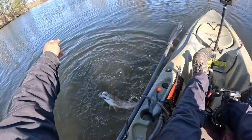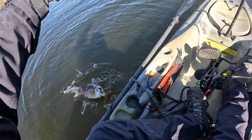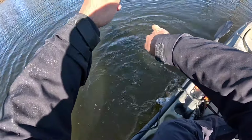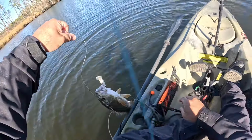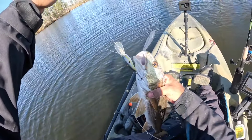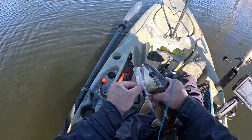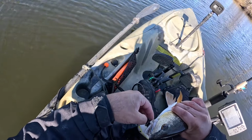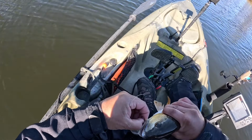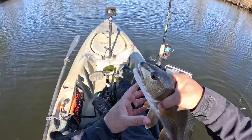Come here, buddy. I should be netting this fish, but here we are. I think he's hooked pretty good. There we go. There's one. There's two. Oh man, stacked up trout right there.